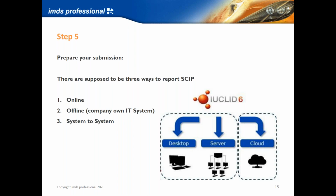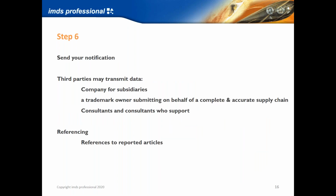At the moment, for the preparation of your submission, there are 3 ways: online, offline, or system to system. We hope that we know more about this in October, how to report, and how these 3 ways to report to the SCIP database work. And then sending your notification is the last step, and more guidelines will come in the next months for that. Companies have some subsidiaries who have to give this information, each subsidiary by its own, or does the headquarters do it? Then the trademark owner has to give this information, or what about consultants like IMDS Professional, and very important, the reference to reported articles. And this is something which we will have in the future with the TARIC code.